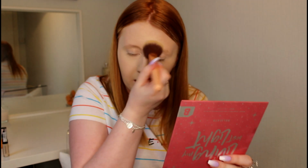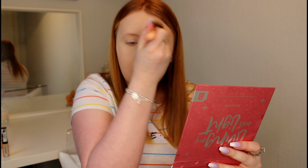And this powder as well, oh my god, it smells amazing. You need it. And just up here, because I get a crease line from frowning. It's my usual thing. So next I'm just going to put on a bit of bronzer.